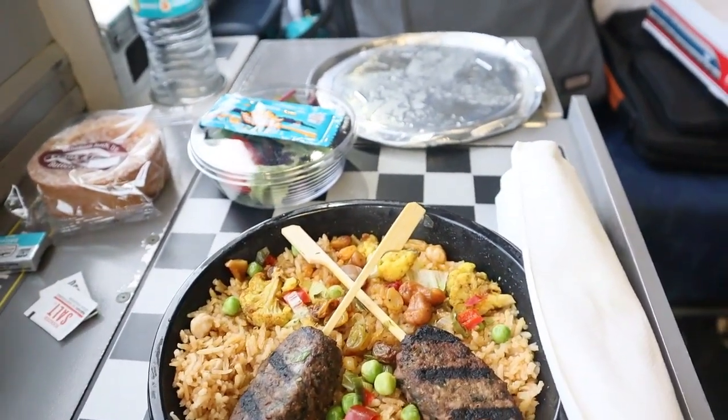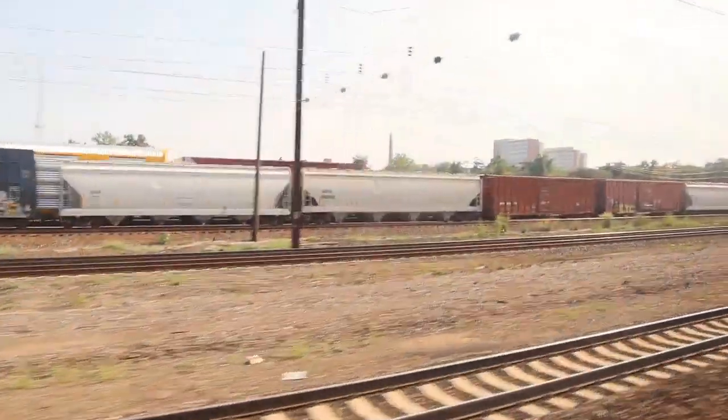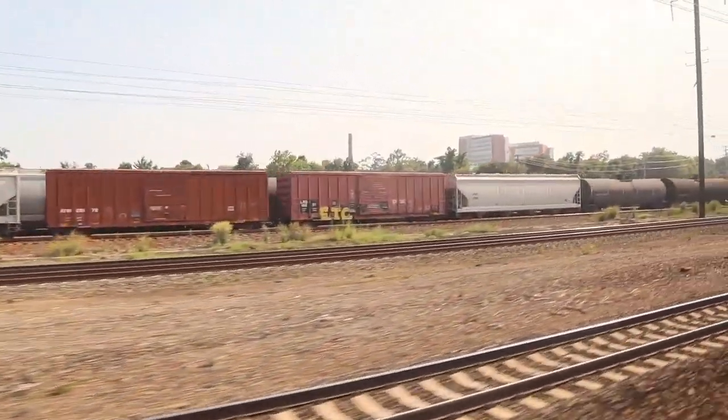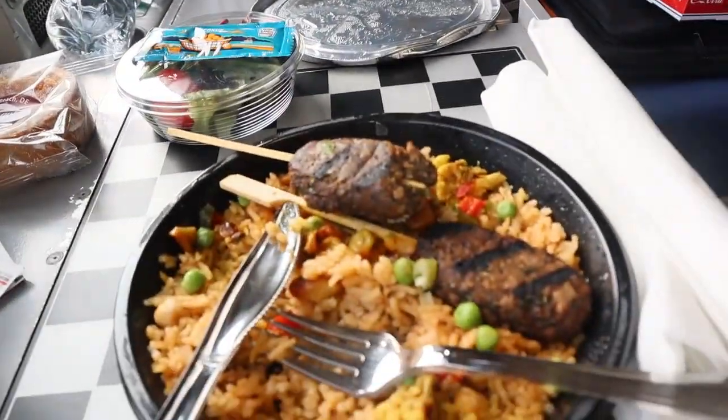So we're going to eat and watch the views. We are approaching the Baltimore station. Of course, I'm still eating my dinner.